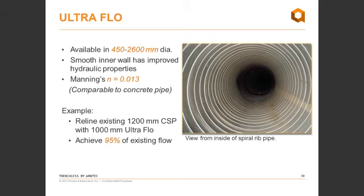So you can see the view here from the interior of the spiral rib pipe. You can see it is quite a bit smoother than regular corrugated steel pipe. And the pipe decades ago was actually developed to compete with concrete pipe. So it has the same type of smoothness, or Manning's n, of about 0.013. This pipe is available in diameters from 450 to 2,600 millimeters.